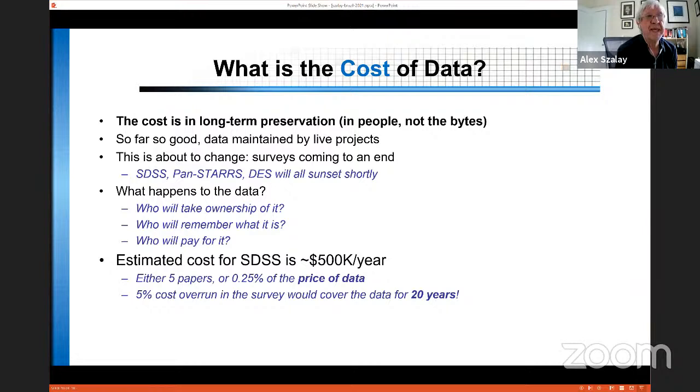And this is not a bad approximation, because when you start a survey, you know that essentially the day will come when the data will retire. But it doesn't mean that it's dead. So this way of thinking should actually permeate our survey design.